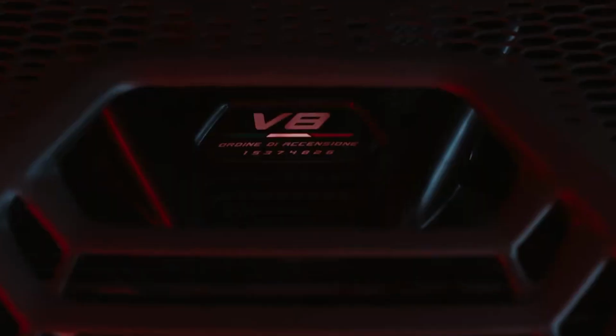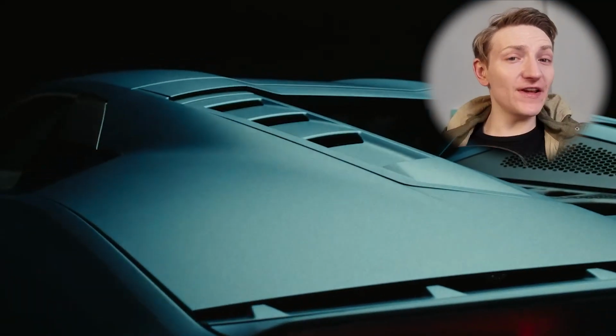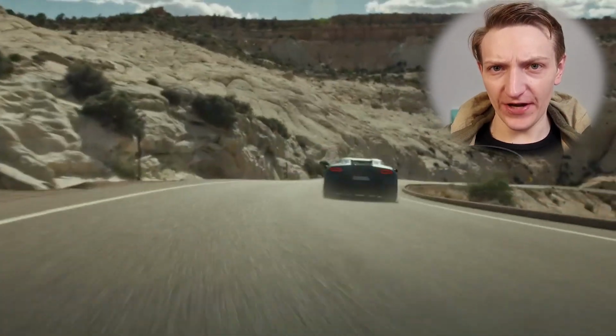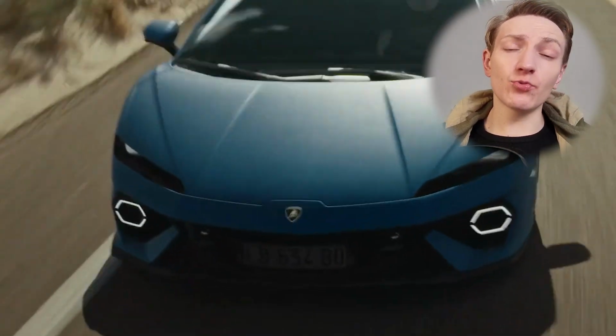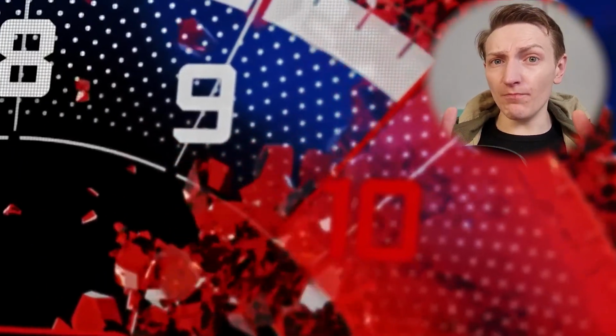The Lamborghini Temerario is here at long last. Outgoing is the V10 and incoming is a twin-turbo plug-in hybrid V8. Now while that sounded a little bit disappointing to begin with, the actual package that we're left with is quite interesting. And as someone who has owned two Lamborghinis, I thought I would give you my thoughts on it.